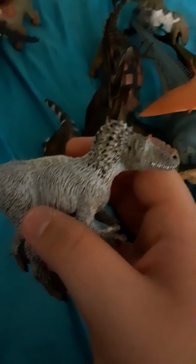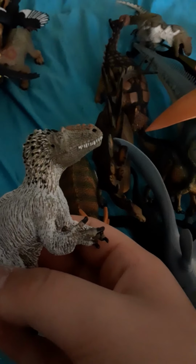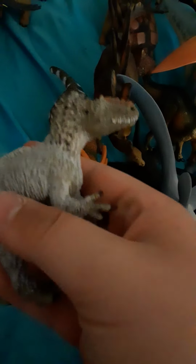Yeah, this is the next one I'm gonna go over. This is a Yutyrannus. This is a feathered T-Rex, which is not. It's a member of the Tyrannosaur family that lived somewhere in China. I think it was the Cretaceous. I don't remember. Correct me if you can, but YouTube turned off my comments because my videos are child content. Very sorry. I think it lived in the Cretaceous.